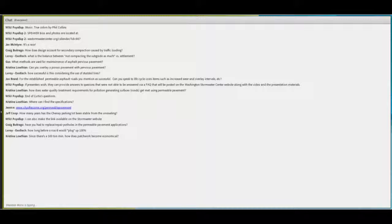We already sweep our roads twice a year, and the areas that need additional maintenance could be fixed with additional considerations in the design. Most of the time you can patch back pervious asphalt with standard HMA. There's so much underneath. Unless you're replacing half the road, if you just have a small patch or utility trench, you can replace that with standard.